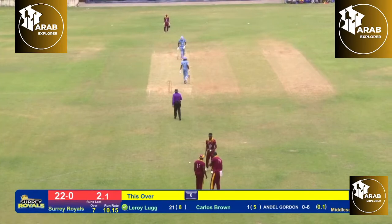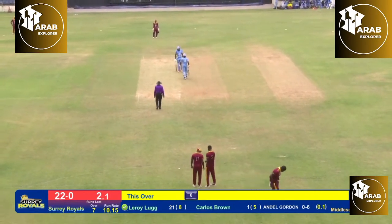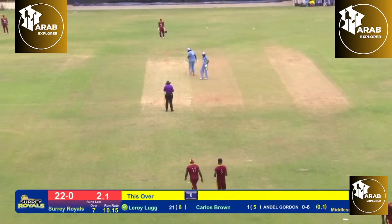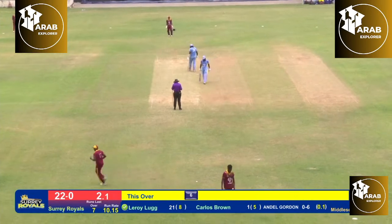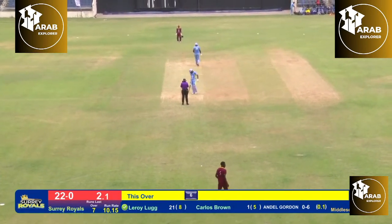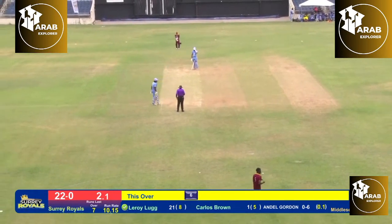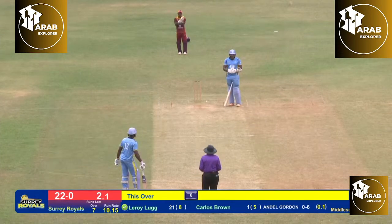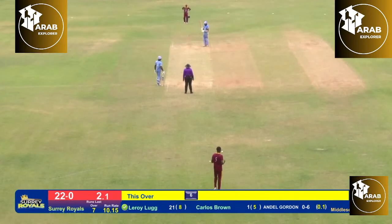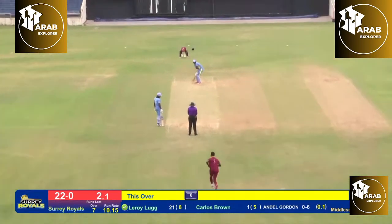Well, he's pretty confident. Pennant on the field, the power play over. And the persons outside of the circle: deep backward square, long on and long off. There is a sweeper on the boundary. And also deep mid wicket. He was missing in action though. The column was blocking me. Blocking him. So it's going to be Andel Garden to continue the battle with Leroy Logg.